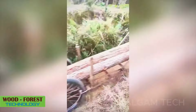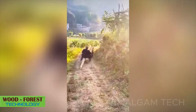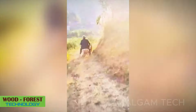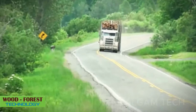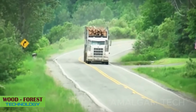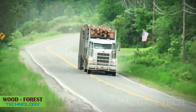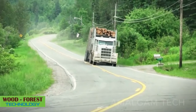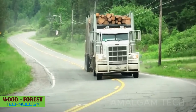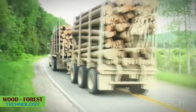Wow, is this a new way to transport logs? It looks like they're skateboarding on grass. And listen to that, the thunder rumbling on the mountain pass. That's the sound of massive logging trucks preparing to accelerate up the slope. You'll be on the edge of your seat. Make way and say a prayer for these brave drivers to stay safe on their challenging journey.